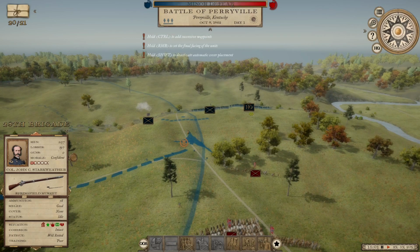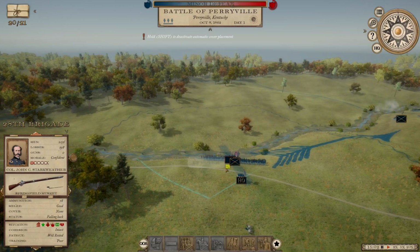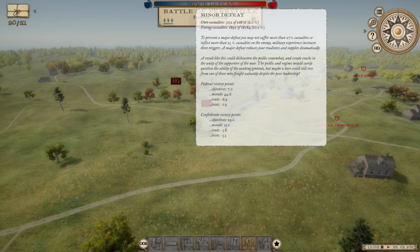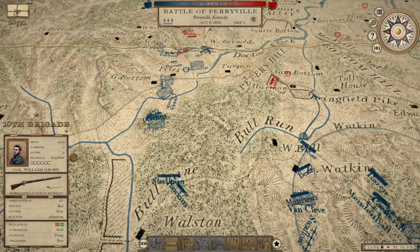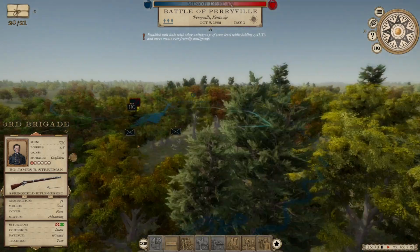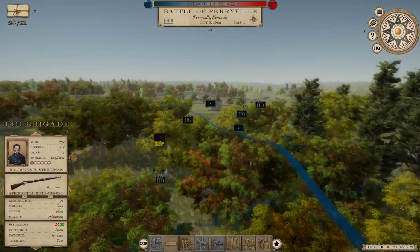No. Fuse Rhodes. Try and get these guys out of here before they fall to artillery fire. Slow. D2 move in on him. I get three. I think we got a recovered unit under here, or maybe not.